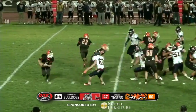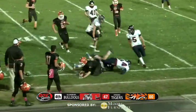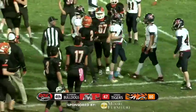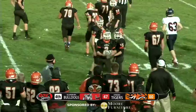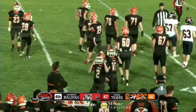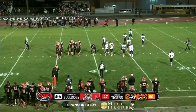Man in motion. Berryman's going to keep it himself this time. Goes to the outside. And that's a huge hit. But Berryman gets right back up, and Barry, he picked up the first down. He picked up the first down, and man, that was a hit. I'd say that's the biggest hit we've had all night.